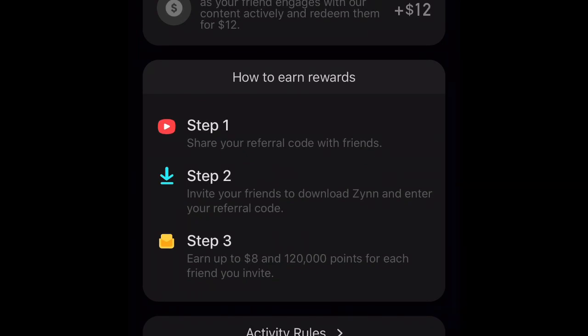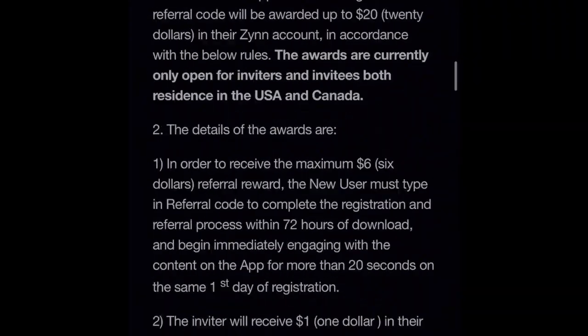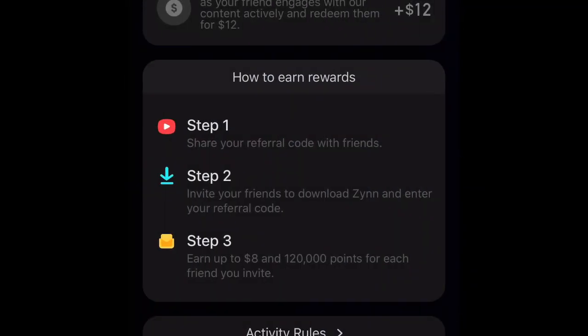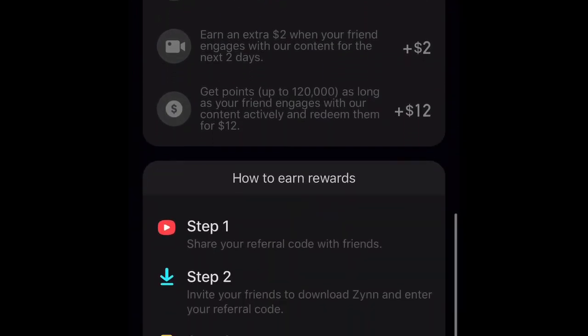These are just some rules. You can potentially earn up to $20 per referral if your referrals are doing what they're supposed to do. These are the activity rules to earn that $20, but you also get $6 just for that person signing up and watching a couple videos.